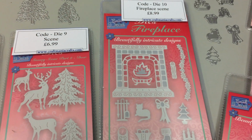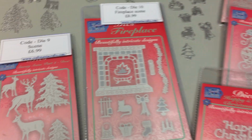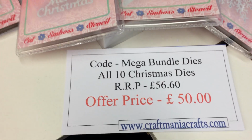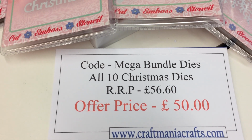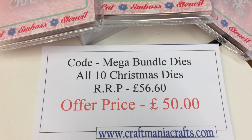And then our last die is die number 10, which is your fireplace scene, and it's only £8.99. If you do wish to buy all of the dies and just the dies, then you can buy that in your mega bundle dies, which is worth £56.60, and yours for just £50.